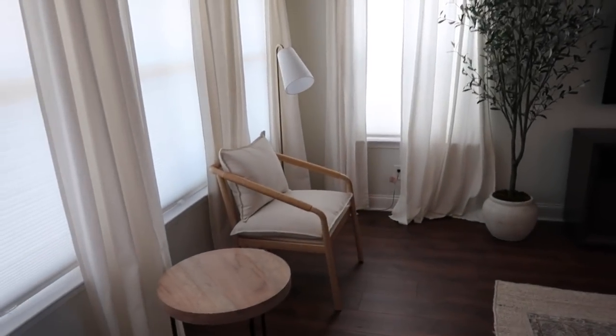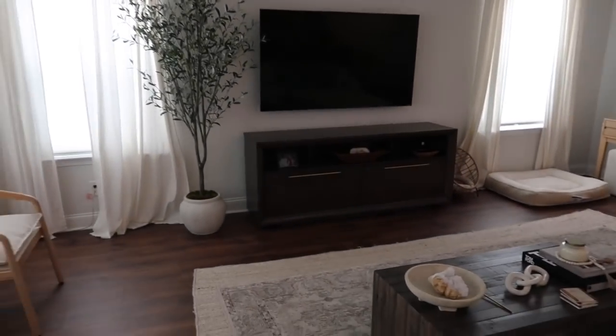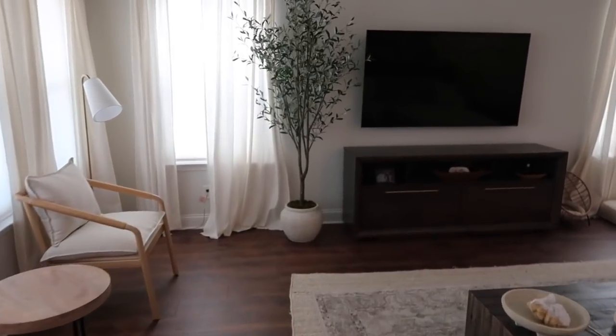And I think I'm gonna keep it here. I was undecided if I wanted to put it over in the corner or by the TV, and I think it just looks really good. In the family room, it needed something over here.